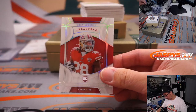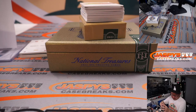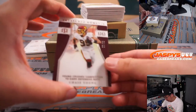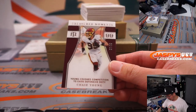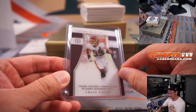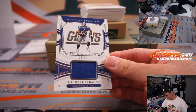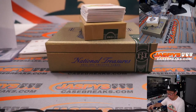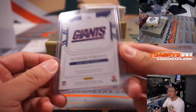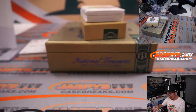There is Trey Sermon, 14 out of 25. Han and the Niners. Chase Young. I feel like that's a good spot for an autograph right here. 2 out of 99. Chase Young, Scott, and the Commanders. Should be an autograph right there. Giants relic, 25 out of 99, Michael Strahan for Big Blue, the G-Man. Michael P, the Big Blue. Darius Slayton, 23 out of 25, another one for the G-Man.